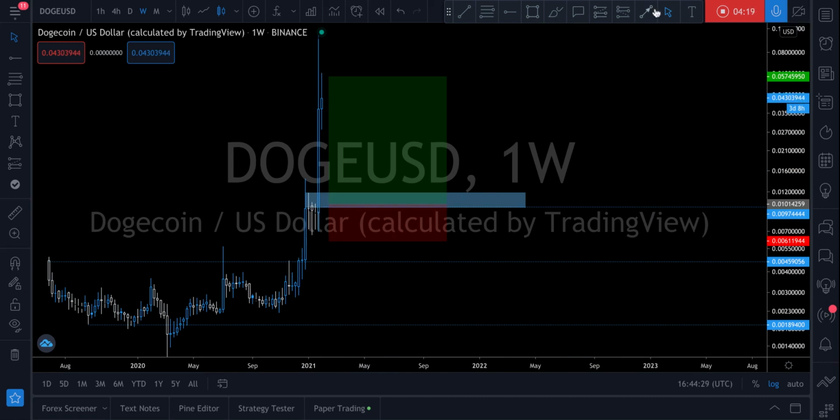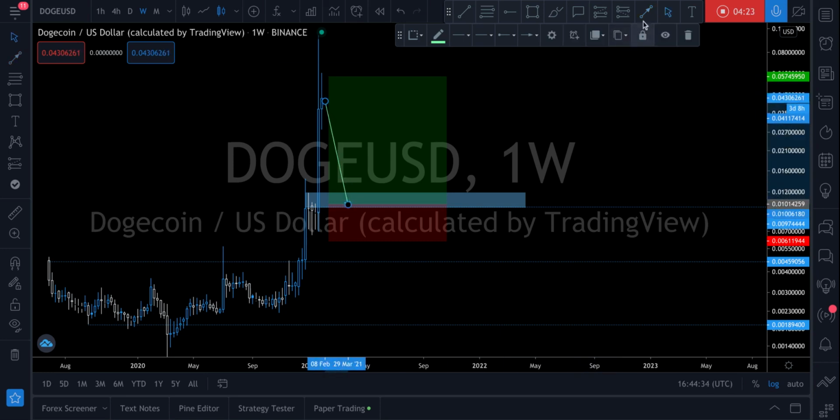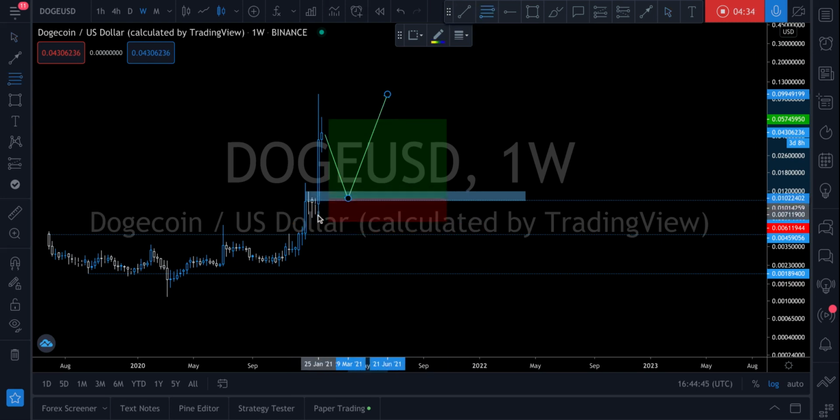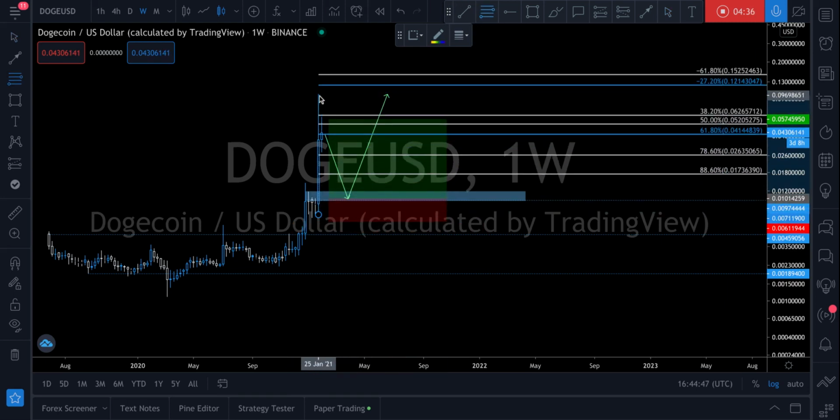Basically, what we're looking for is something like this. We can see some sort of healthy retracement. Remember, guys, retracements are normal, and what we're trying to see is just an increase in price. So we might see a retracement like this just because this is a critical area of structure, but it doesn't necessarily mean that we're going to see that either.